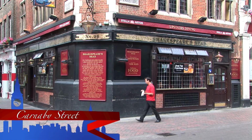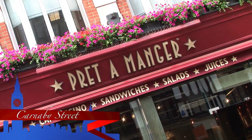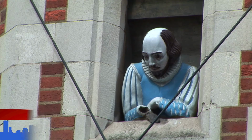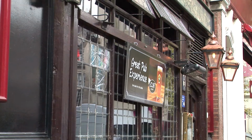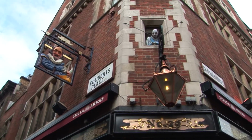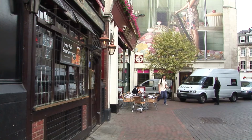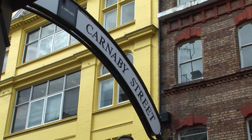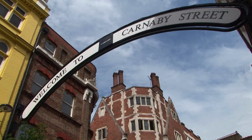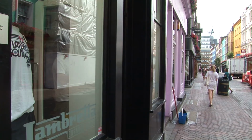The name Carnaby Street is synonymous with the 1960s swinging London, a phrase coined by Time magazine. Nowadays, the area has gone through something of a revival and once again boasts cutting-edge designer talents and trendy streetwear. With over 140 shops, bars, and restaurants to choose from in the area, it's definitely worth a visit.